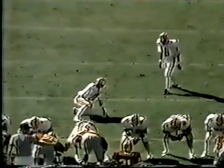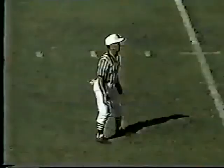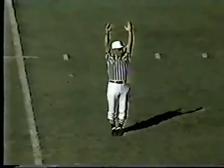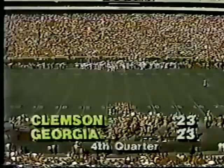Tie the game at 16. Now Igwebuike trying to tie it at 23. Kick is up. It's long enough. It is good. Donald Igwebuike ties this ball game with 2 minutes and 10 seconds remaining. Well, just an incredible finish to this game, and we still got 2 minutes and 10 seconds left. There you see the score: Georgia 23, Clemson 23.